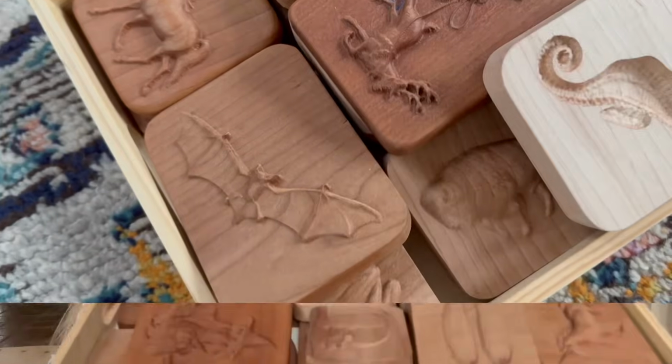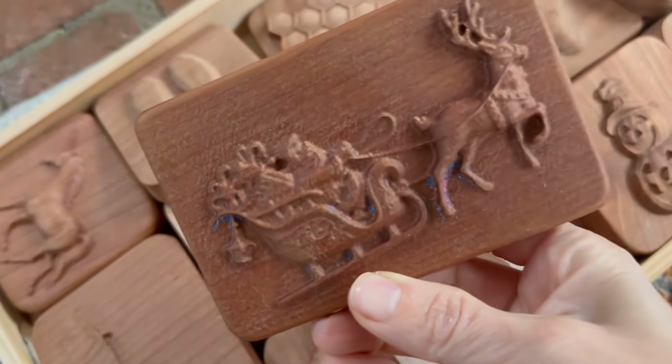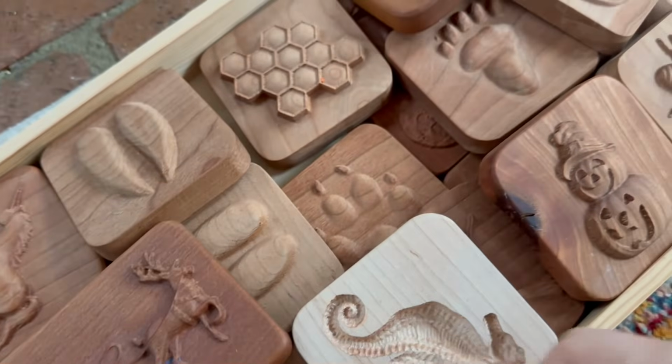And the other thing that I almost forgot to mention with your Play-Doh are Play-Doh stampers or cookie cutters, so that they can create different shapes. Now, my favorite ones are by a little shop on Etsy. She makes the most beautiful wooden stamps. So take a look at a couple of these.